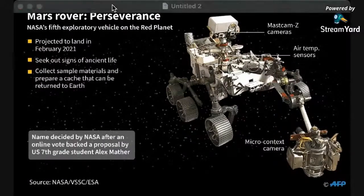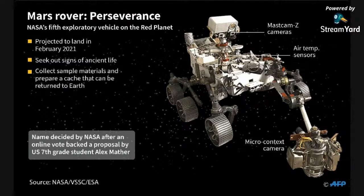The key objective for the Perseverance mission on Mars is astrobiology, including the search for ancient microbial life. See, I told you I can't talk today. Basically, the rover will characterize the planet's geology and past climate, and it's going to pave a way for human exploration. It's going to collect some Martian rock and regolith. If you want to refresh on what regolith is, it's broken rock and dust.